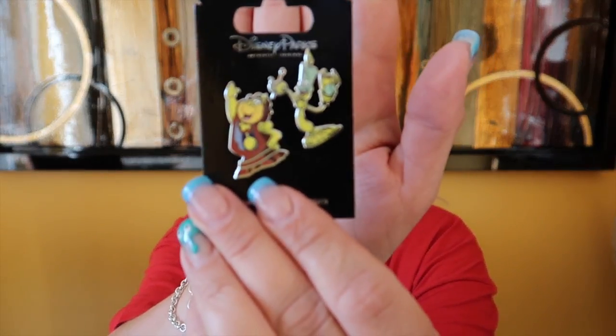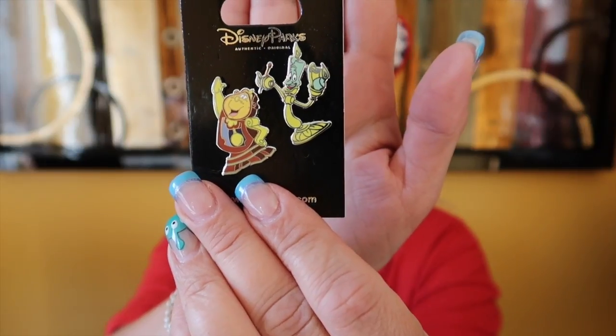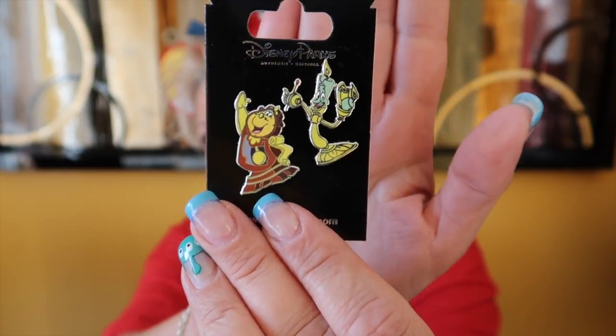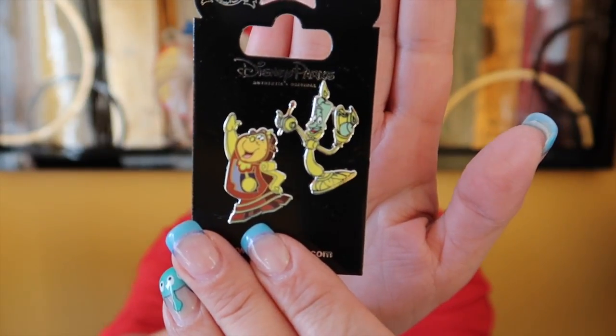So he bought me a bell pin some time ago. So now he's bought me Lumiere and Cogsworth. Love those, love them. And they are a pink price tag again, so absolutely adore those. And I adore them because they're off Blake, so it doesn't matter what they cost, which was so kind. So, next pins, what have I got next?